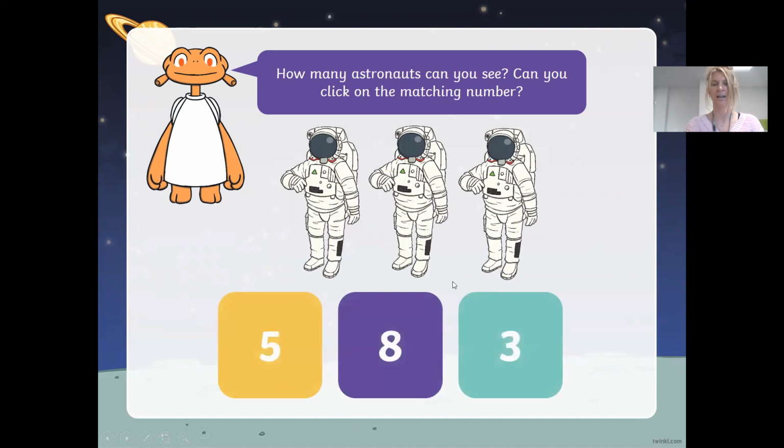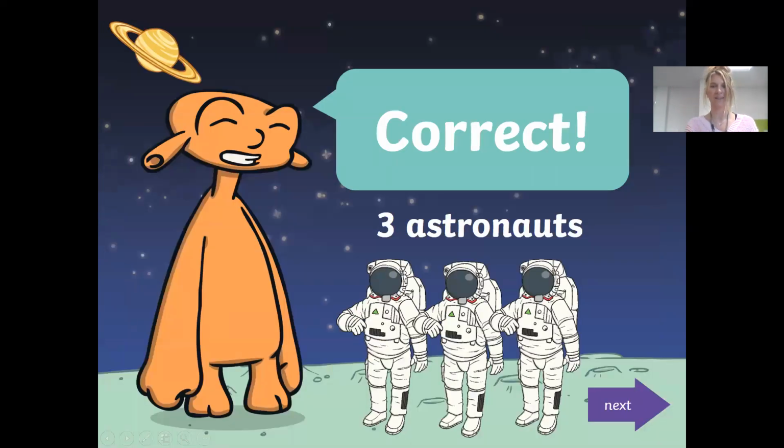Okay. Oh, look. How many astronauts can you see? Is there five? Oh, is there eight astronauts? Or is there three astronauts? Let's see. Let's count them together. One, two, three. There was three astronauts. Can you find me number three? Ready? Let's do it together. Point with your finger. Yay, correct. We got the three astronauts right.